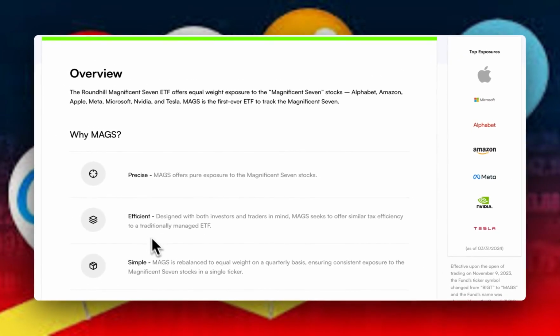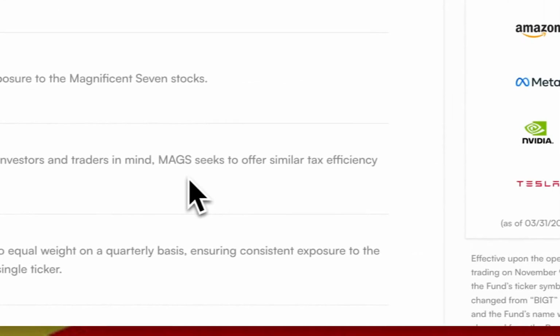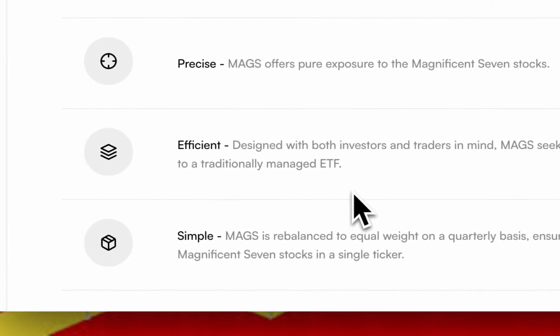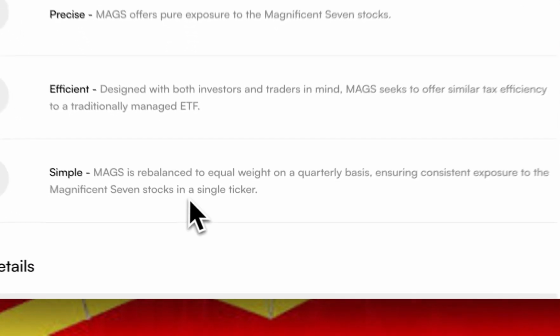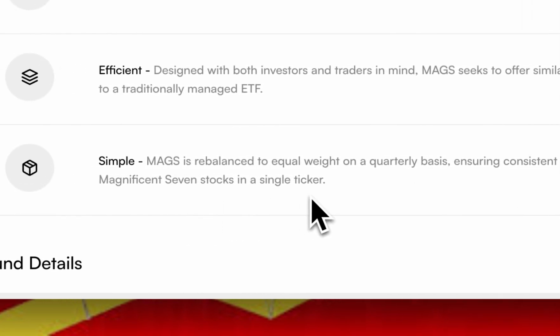Okay, second reason is efficiency, right? Designed with both investors and traders in mind, MAGS seeks to offer similar tax efficiency to a traditionally managed ETF. And for simplicity, MAGS is rebalanced to equal weight on a regular basis, ensuring consistent exposure to the Magnificent 7 stocks in a single ticker.